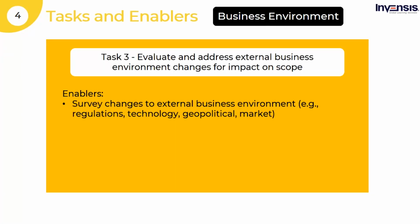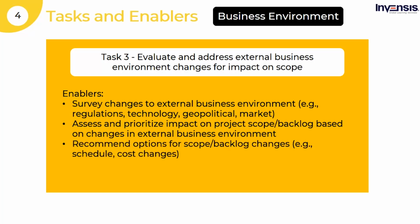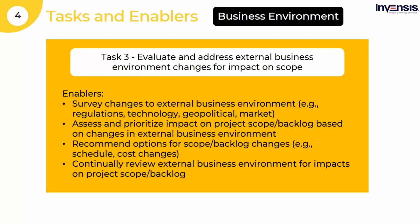Then, we have evaluate and address external business environment changes for impact on the scope, which includes enablers like surveying changes to the external business environment, assessing and prioritizing impact on project scope or backlog based on changes in the external business environment, recommending options for scope or backlog changes, and continually reviewing the external business environment for impacts on project scope or backlog.